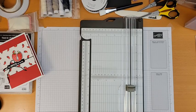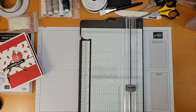Now, I did pull it out, and I don't see it. Okay, that is half the battle of crafting, is finding where you put the stuff that you thought you took out or put down somewhere, and where did it go?